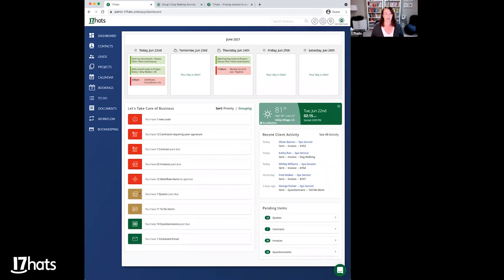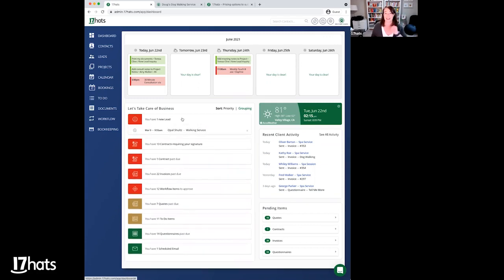Then we have these gold items right down here. This is going to be the second batch of tasks. And then finally, these green items right down here. Let's take a look at these in a little more depth. The first one is always going to be your new leads. New leads are the most important thing in your business. So we are going to list them first. They're the first thing you need to take care of when you sit down and start your day. We have this new lead that came in for Opal. We need to respond to her.